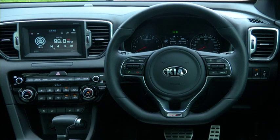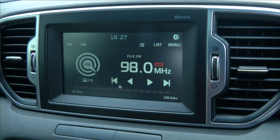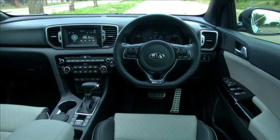What is cool, finally, the one thing I do always bitch and moan with Kia about is you've got this big dash to play with and you've still got this tiny little touch screen. It doesn't work. GT line and the SX models have the new 7-inch, which is way more user-friendly. And it looks quite nice as well. It's quite funky.